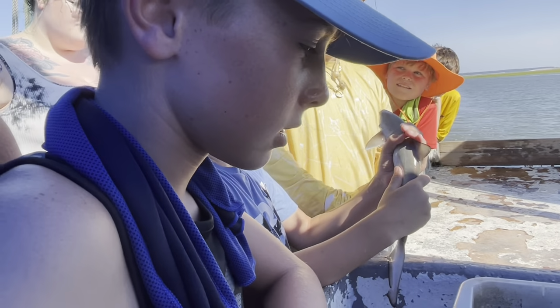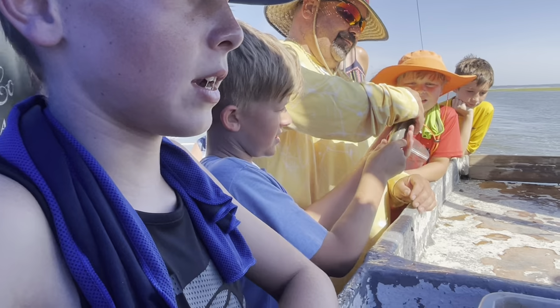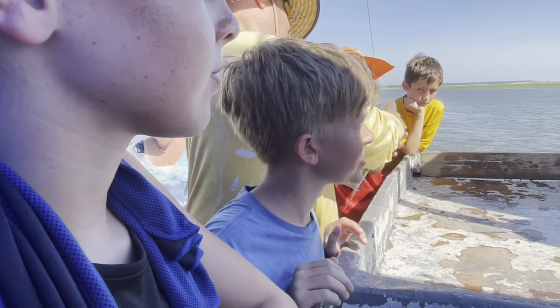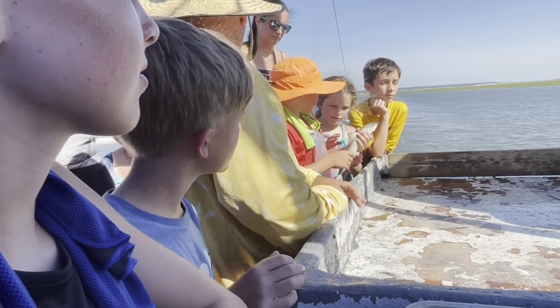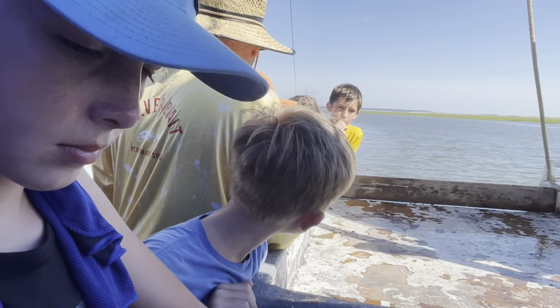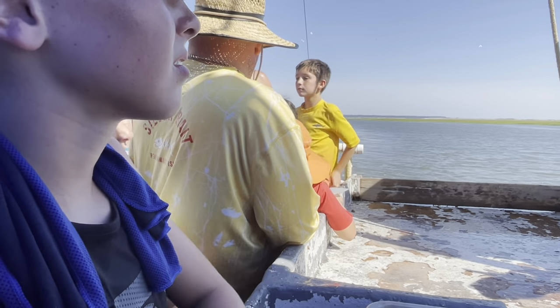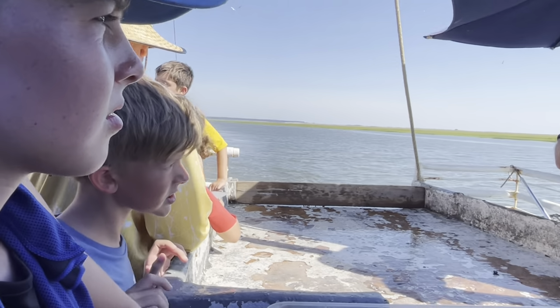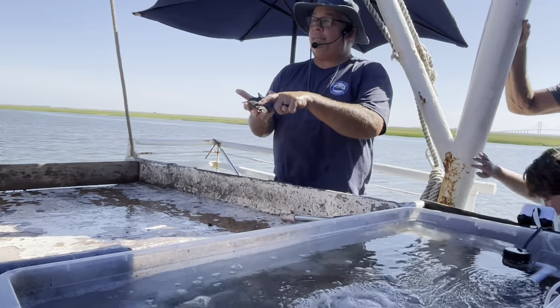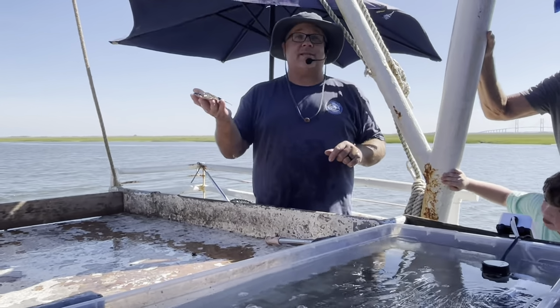Alright, while he's making his way around, we're going to take a look at our flounder. The flounder lays flat down on the bottom. Looks like he's laying in my hand right here. He's actually laying on his side right now, not on his belly. He's laid over sideways, but he has both of his eyes right there on top. So that means both of his eyes are on one side of his head.